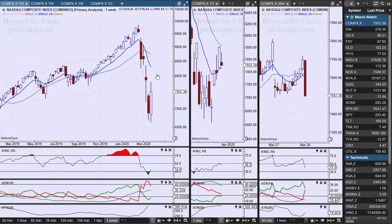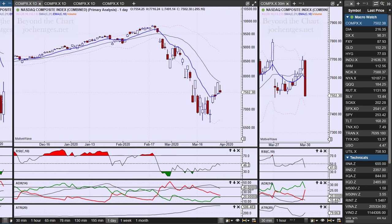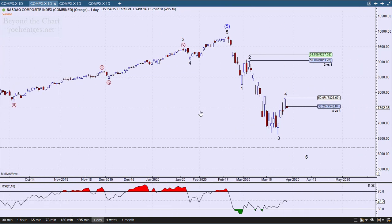But you need follow through. There's been plenty of these bullish type candles on the daily chart, and it didn't matter. Especially if you close near the high of the day, it just didn't matter. So we'll see what happens next week and on Monday. Well, let's take a look at the Elliott Wave picture in here, and I'm going to go ahead and blow this out a little bit. Here's where I think we're at.